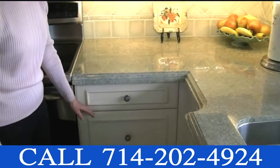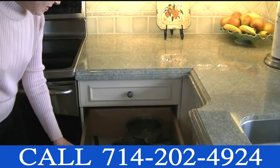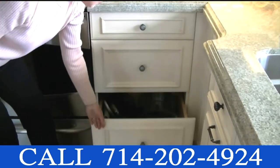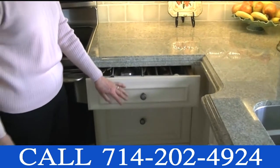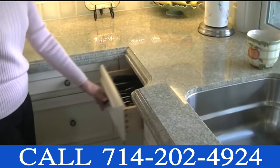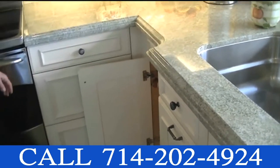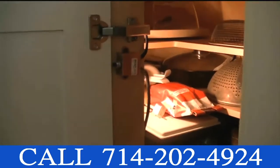My pots and pans are much easier to get at than before, with all the saucepans in one drawer and frying pans in another. Easy to reach. All the cooking tools are here, very handy. Knives here. And I have a blind corner with a light, which really helps to find things back in that corner. And this is where I use and store some of the taller things.